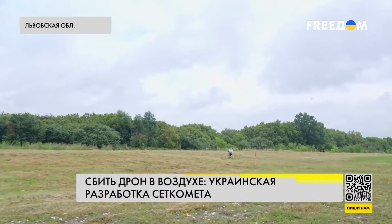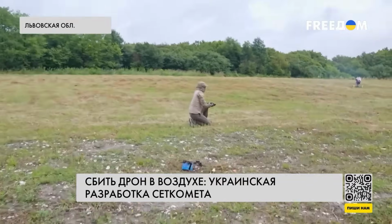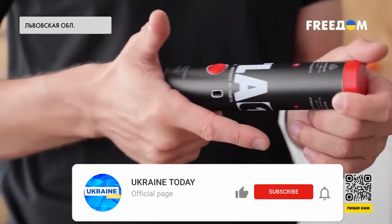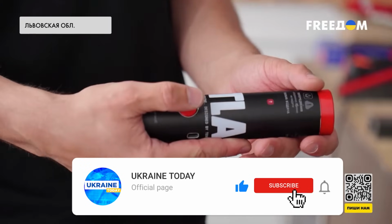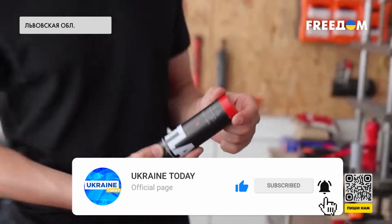Inside the small device is a special net that shoots out and quickly unfolds in the air. It is capable of blocking a strike drone in flight. You need to grip the handle with 3 fingers. This finger performs the action when you press the button after removing the safety. You need to look along the axis of the barrel.